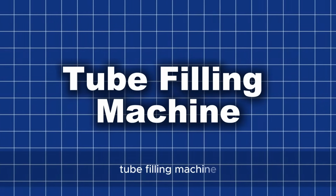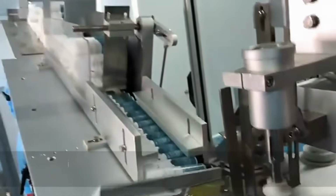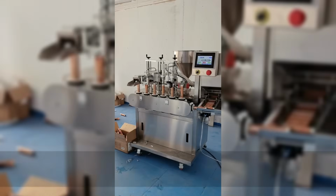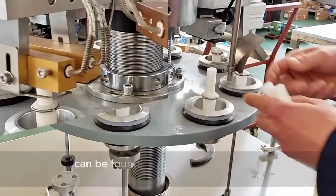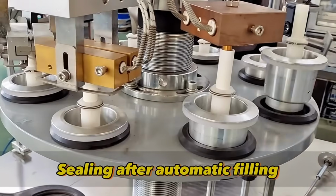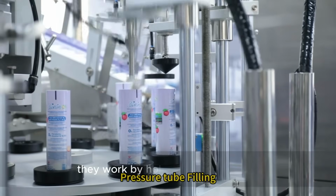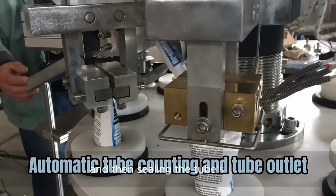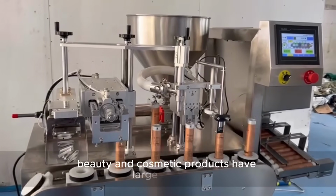Tube filling machine. This is a machine that fills semi-liquid products into tubes, like toothpaste-style squeeze tubes. Small semi-automatic tube fillers suitable for a startup can be found in the low thousands of dollars, around $3,000 to $5,000 for basic. They work by holding an empty tube, filling it with a measured amount of product, and then sealing the tube's end.